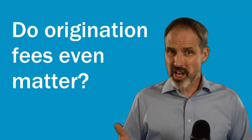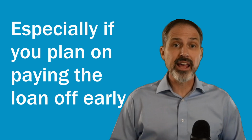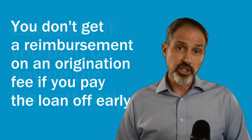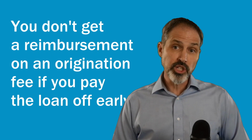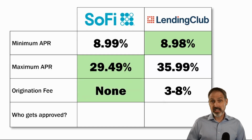So, do origination fees even matter? Well, yes, especially if you plan on paying the loan off early. You don't get a reimbursement on your origination fee if you pay the loan off early. So if you pay off two loans with the same APRs early, the one with the origination fee will ultimately cost you more overall. So SoFi beats LendingClub on this metric.